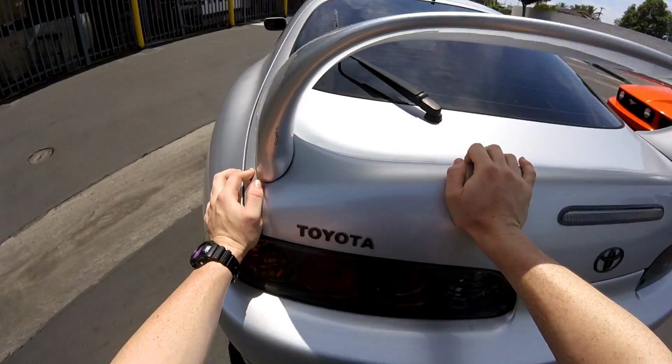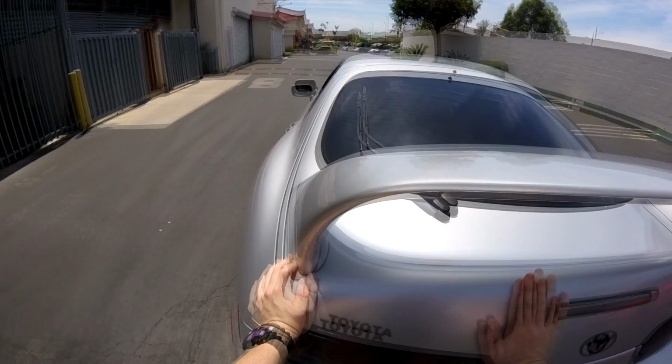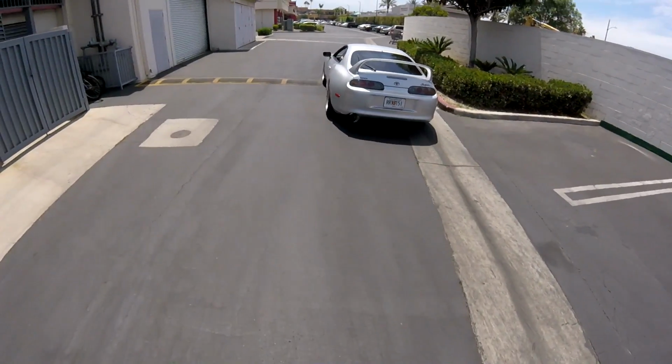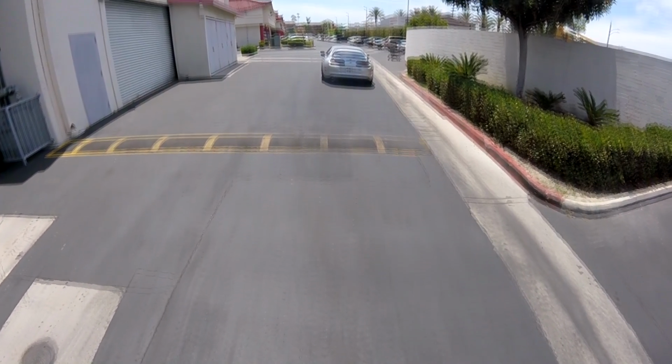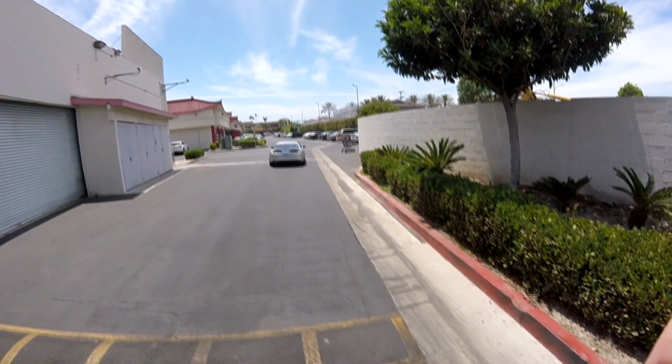So yes, off to a rough start. Zach was explaining how his car in hot weather tends to do this. Again, this is something that is probably due to the previous owner cutting corners. It's not every Supra, but we did have to push start it. I have a feeling it's not getting enough air or enough fuel, but once we got it started to drive, really nice. Holy shit.